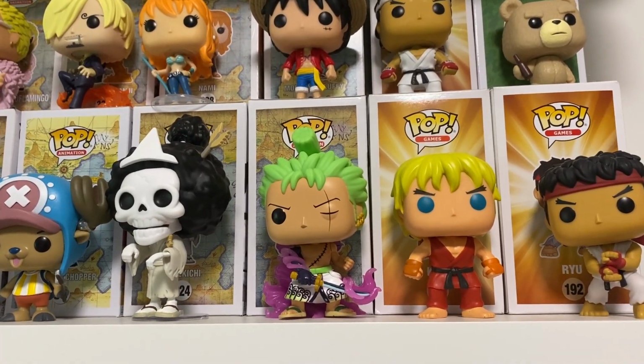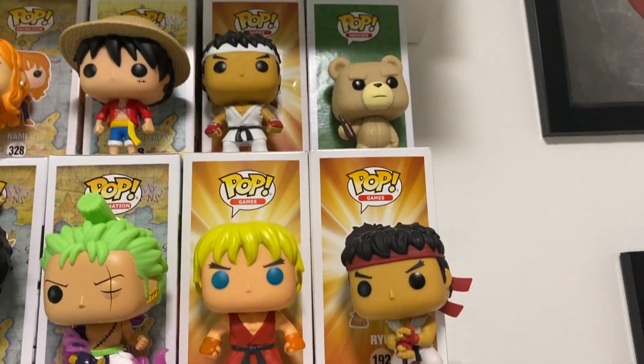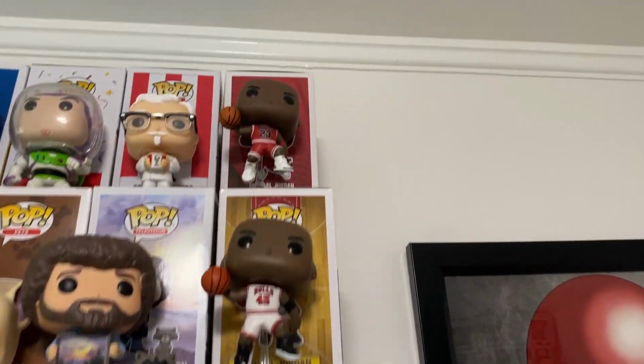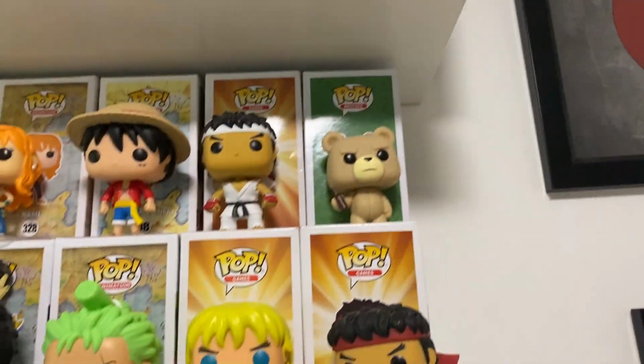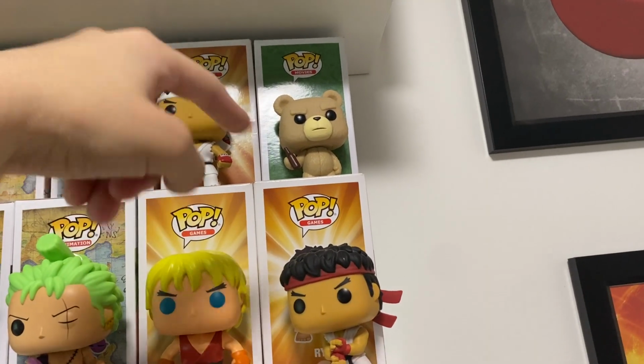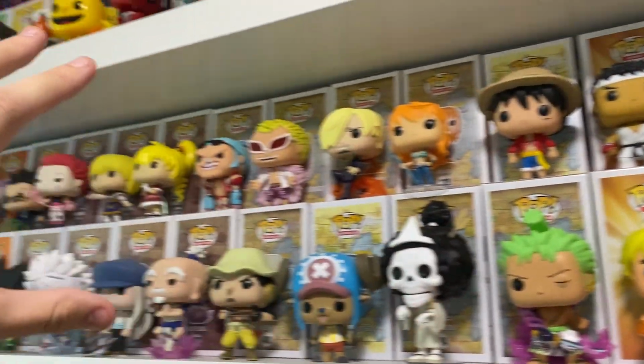Alright, and Zoro is officially on the shelf now. I kept all 3 of the Street Fighter pops right here, and I brought Ted down from over here, and I put the 2 Michael Jordan pops up there. Everything worked out in the end since I did want to keep the 2 Michael Jordans together, and I also wanted to keep all the Street Fighter pops together. So it all looks good now. I'm happy with the way it looks.